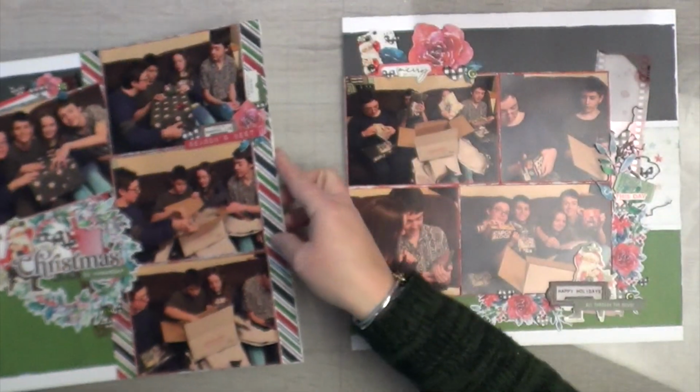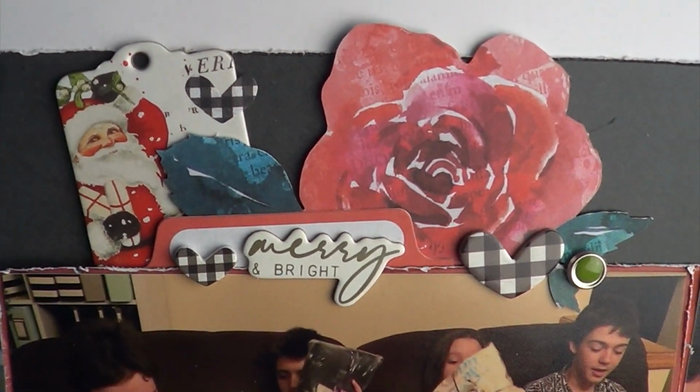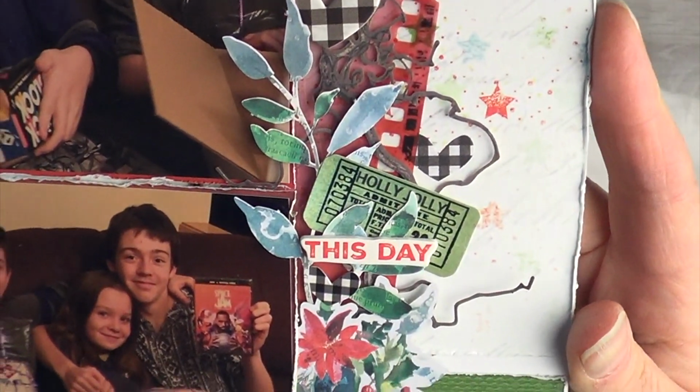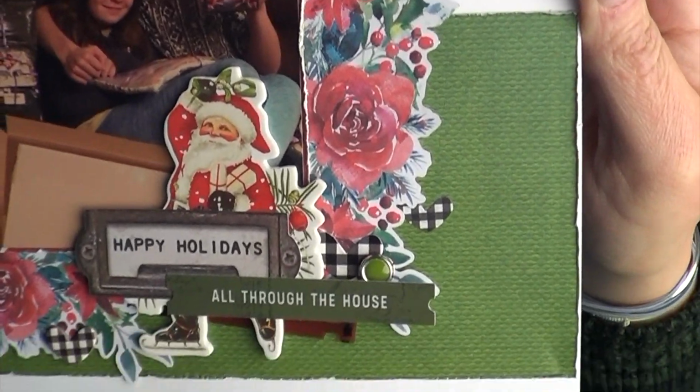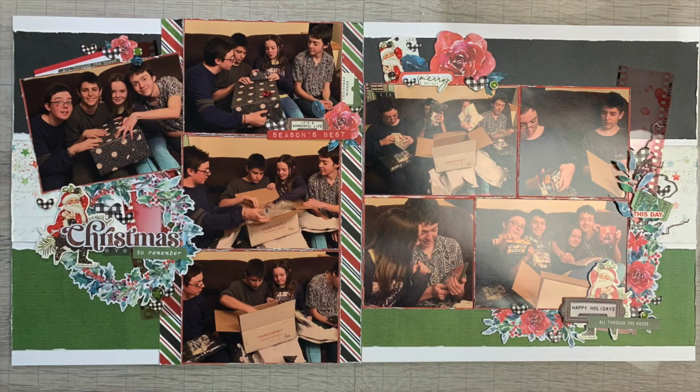So anyways, that was it for my layout. I did enjoy putting this together and how fast everything just fell into place. There was no humming or hawing or any of that stuff. I finally used that weird twiggy thing from 49 and Market. So I love how it just kind of sticks out in that little sprig of florally bits. And I just love it, you guys.